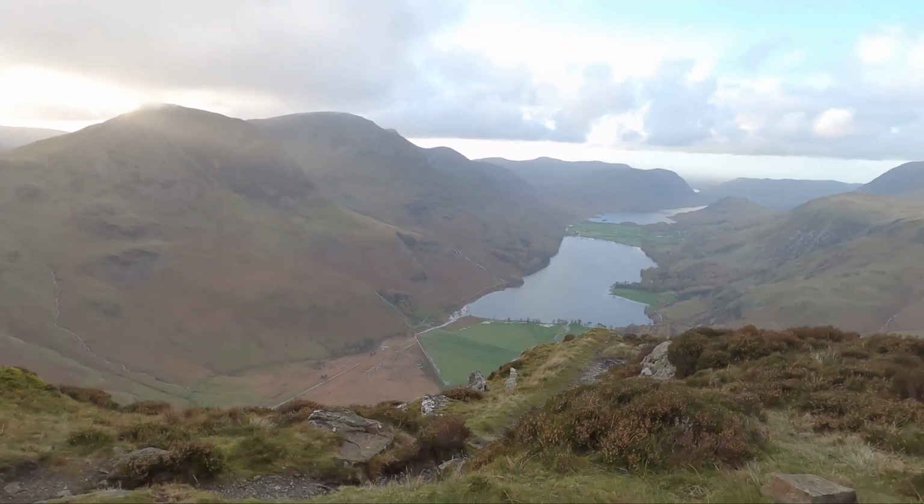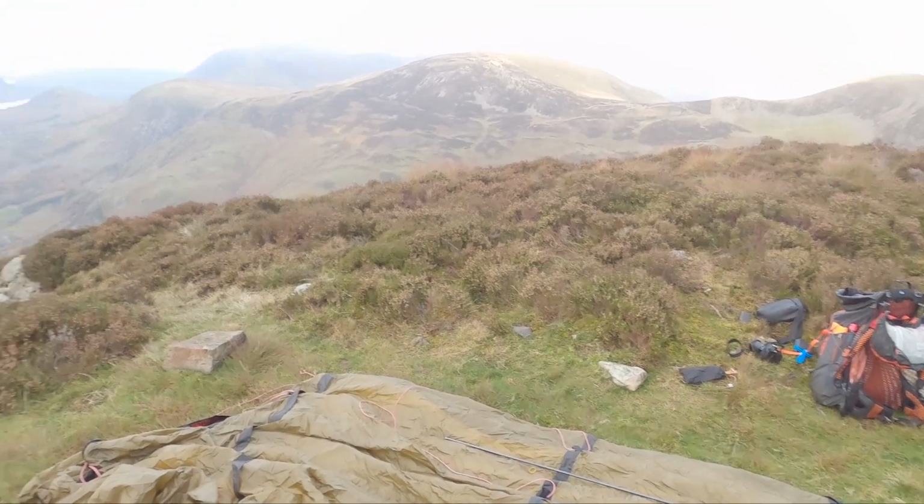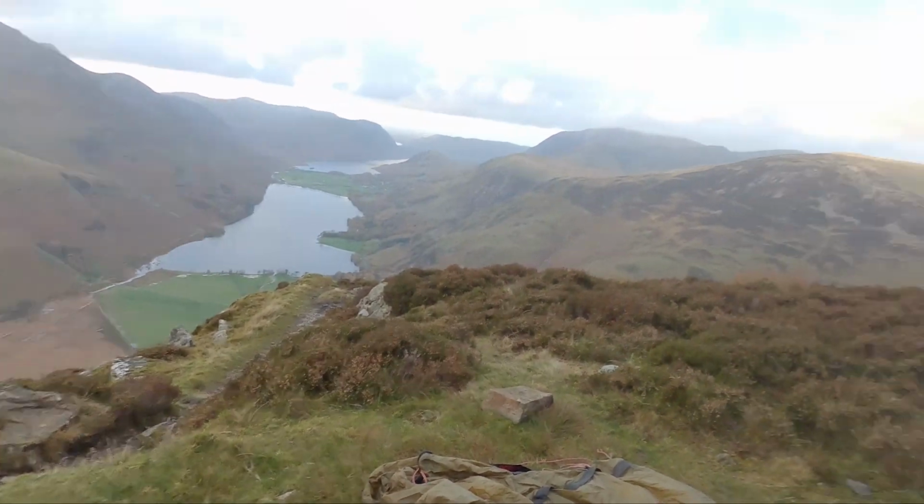But yeah, we're up at the top. It's not too windy, so we're going to get the drone out in a minute. We've got the tent down here and everything is looking good. Fingers crossed. See you in a bit, guys.